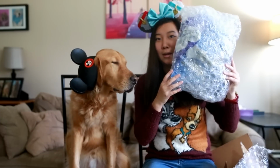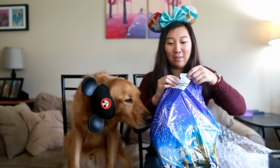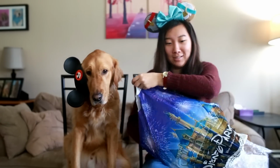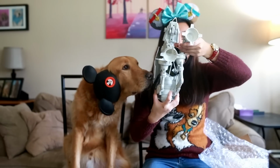Okay, and here's the big item, big ticket item, and I have to get it out of the bubble wrap, so give me a minute here. Okay, so she packaged that up really good, and now I have a lot of bubble wrap for if I need to mail anything, but oh wow, this is a lot bigger than I thought it was. And are you guys ready? Da, da, da, da, da. It's the AT-AT popcorn bucket.